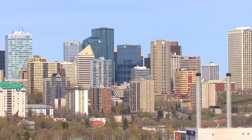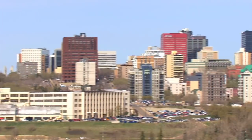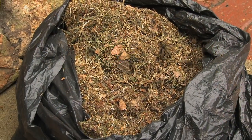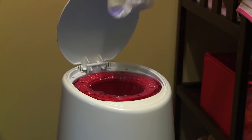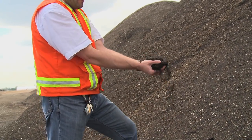In Edmonton, residential waste is composted in a large composting facility because half of our waste is organic. This includes table scraps, vegetable peelings, grass clippings, weeds, leaves, non-recyclable paper, and even disposable diapers. All this material will rot and can become valuable compost.